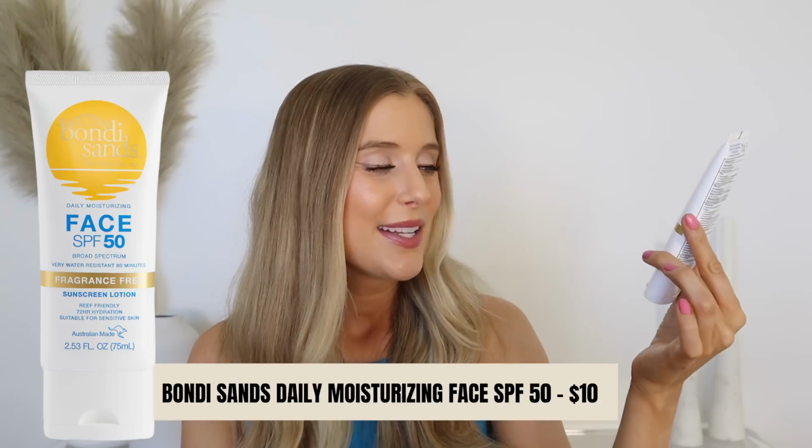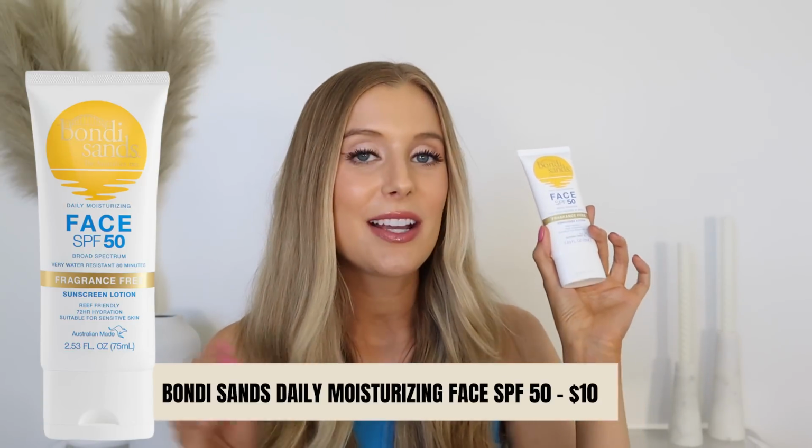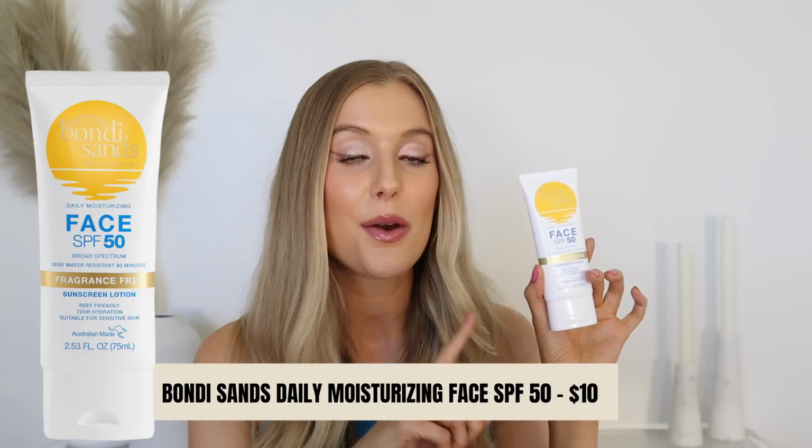This is the newest sunscreen to my collection, and it's one I wish I knew about sooner because I definitely would have included it in my drugstore sunscreen favorites video that I posted about a month ago. If you haven't seen that yet, I will list that below. I talked about several new drugstore sunscreens that I was really loving, and if I had known about this, it would have made the cut because it's so good and so cheap. This is like $10. So if you're going for affordable in this video, this is gonna be the winner.